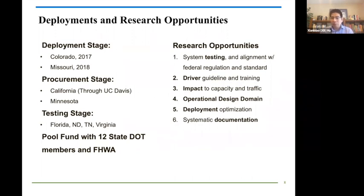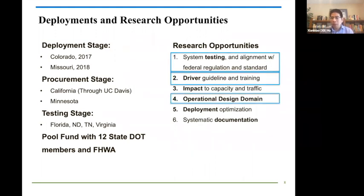State DOTs also care about deployment optimization, meaning that if they have several roadway segments they need to maintain, what is the sequence of maintaining them? When should the DOT go out to maintain them? There is some research that needs to be done there. And finally, since this technology is still at a pretty early stage, systematic documentation is important. Today, for the sake of time, I'm going to focus on three aspects. Number one is testing. Number two is the driver side: what can we do for them? And number three is the ODD of this technology.